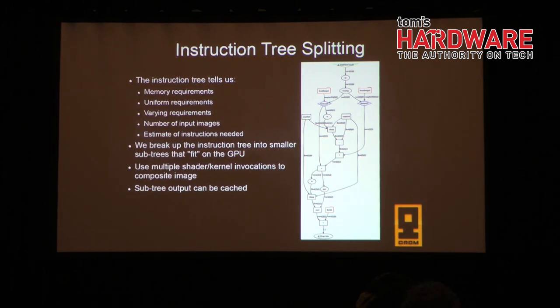Now the neat thing about this is that we can cache the output of those subtrees. What that means is that when I'm computing value A, I can do intermediate caching of the instruction tree. When I go to compute value B, by changing the value to B, I only dirty certain subgraphs in that large instruction tree. So the computation for B should be a lot quicker because I can hit the cache for a lot of stuff I computed in A.